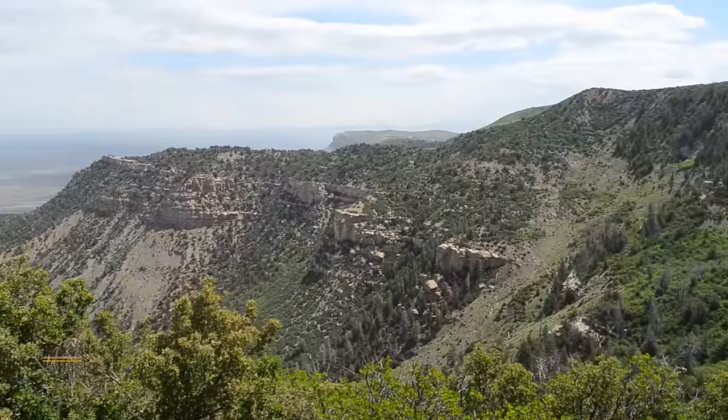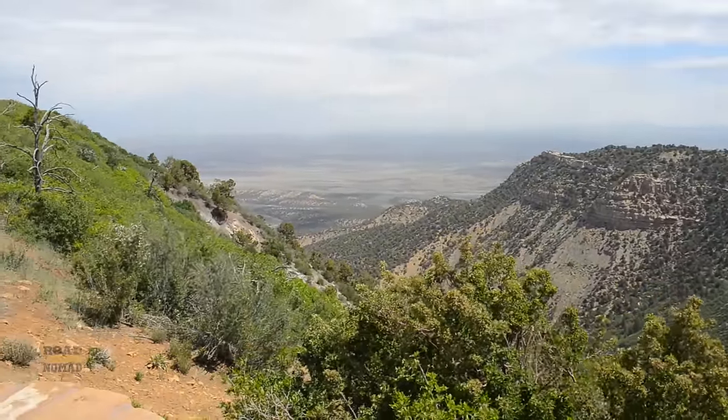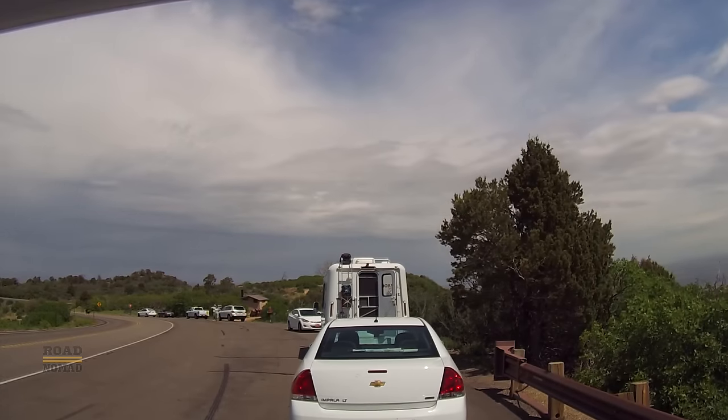And another great view of the valley. The camera just doesn't do it justice. And another pretty time lapse. You gotta love the clouds.